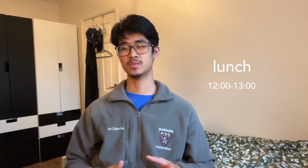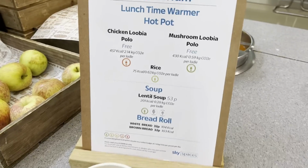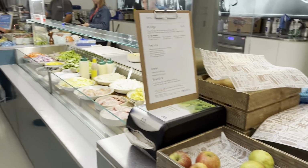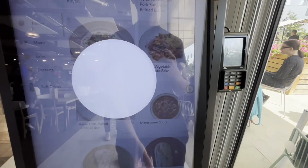At around 12 p.m. we'd all leave for our lunch break. Sometimes it would be a bit later, but usually around 12. And we'd eat at the dining room or the kitchen. And the food at Sky was also subsidized, so that made it pretty cheap as well. So it was only like £3-4 per meal, which was pretty affordable.